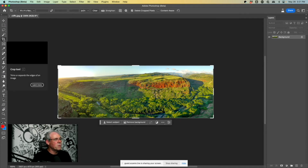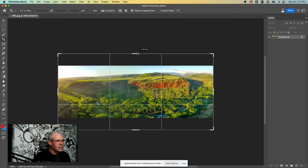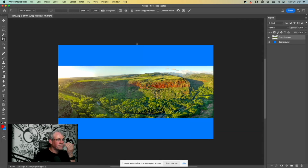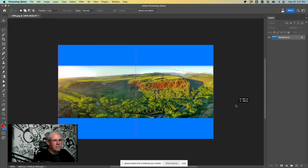So I'm going to show you one of the things you can do. I'm going to grab the crop tool and drag up. If I hold down the Alt or the Option key, I can drag up and down at the same time. I'm using the custom background, that's fine. So what I've done is I've expanded the canvas, and now we want to generate some pixels in the top and the bottom. I'm just going to have a little bit of overlap, and I'm going to inverse this. Command-Shift-I inverses.